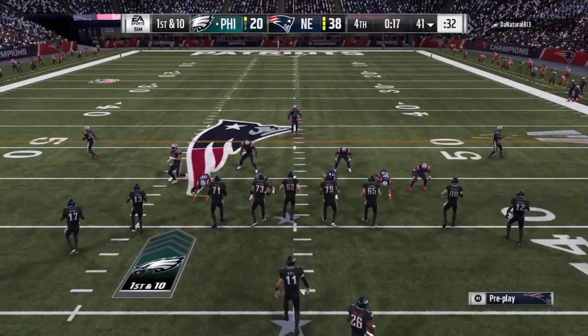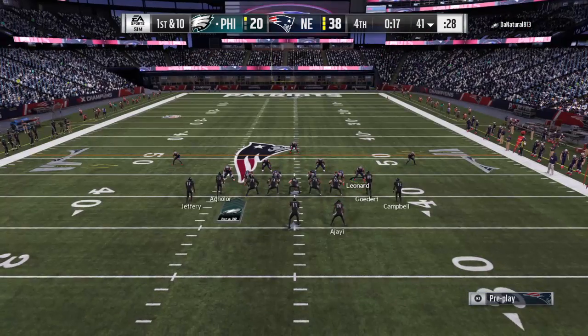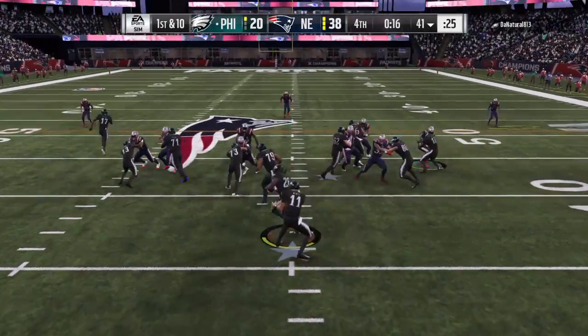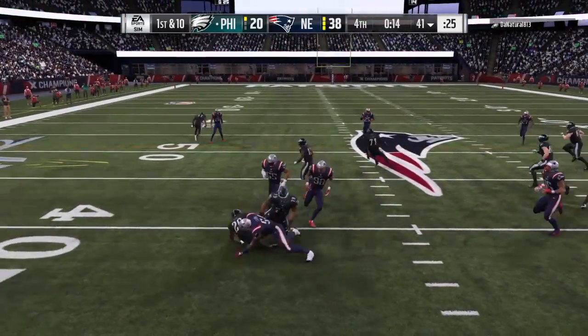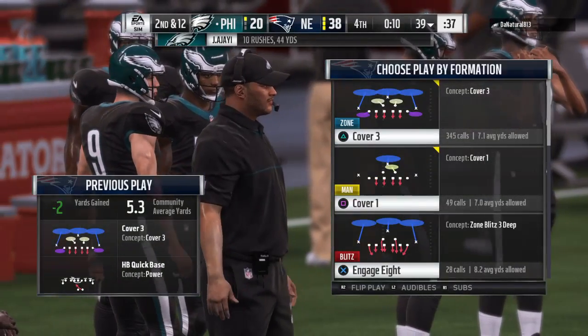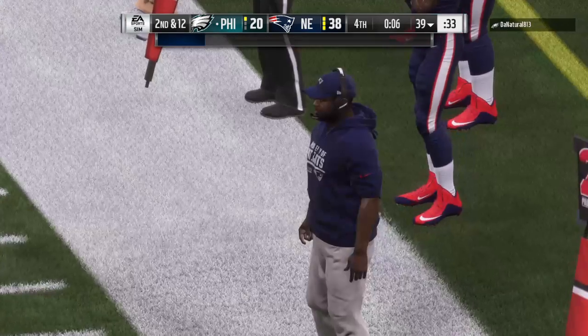They've got good starting field position as they come up here 1st and 10. They'll begin the drive with a jive. And the play goes nowhere. Losing yardage back near the 40 at the 39. It's a loss of 2 there, bringing up 2nd down.